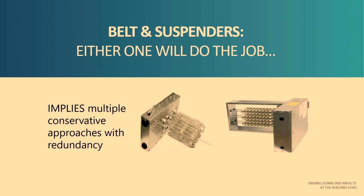My point is there's a lot of things that happen with a system where you can have the belt and suspenders approach. But sometimes belt and suspenders, if you take a look at this, what does it imply? Multiple conservative approaches for redundancy. Let's be careful on that.